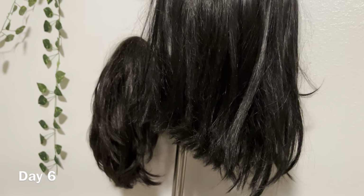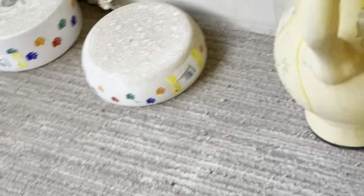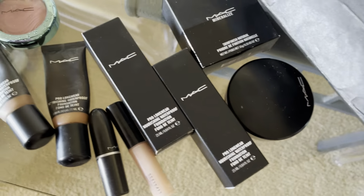So I'm definitely not buying anymore, and I'm definitely passing on 3 out of the 6. We're out here on my balcony, and I've been having these 2 dog bowls out here. Gonna get rid of those. I'm gonna say this really quickly, but this is back to Mac.